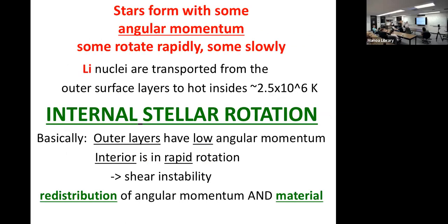So what we hypothesize, along with very detailed stellar rotation models, is that all the stars start with some angular momentum when they're forming. Some have more than others. And as they evolve toward the main sequence, they slowly spin down and they redistribute the angular momentum and the material, and therefore they can lose some of their lithium. So some would lose more than others. The faster rotators would lose more. So that's a nice explanation for that.